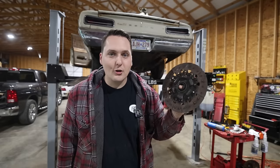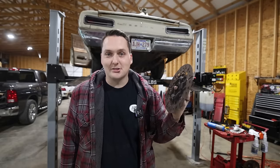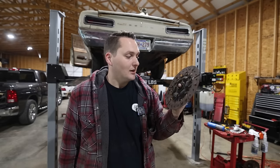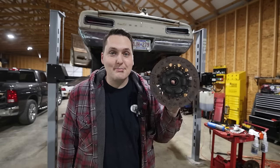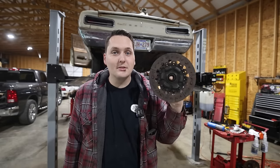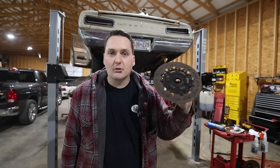I don't know if it just fell apart over time or what the heck happened, but this is honestly the worst clutch disc I've ever seen. I mean, besides if there was a mechanical failure, like something actually breaking off, this is as bad as it can get because there's no material left on this thing. So every time you're letting off the pedal, there's nothing to grab to.